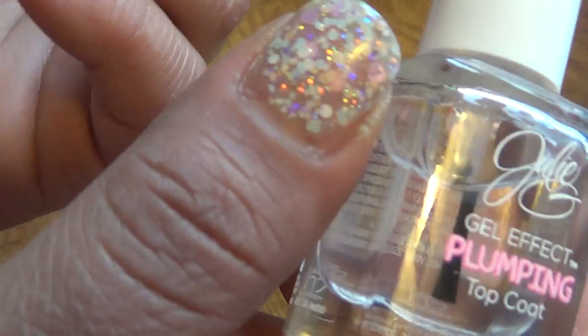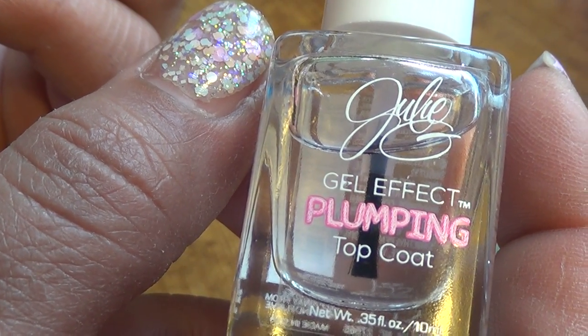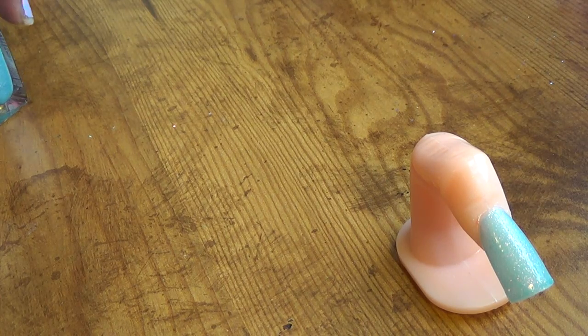I think this one is $3.99 in any drugstore. Rite Aid. I don't think CVS has it. I think Rite Aid does. I'm not sure. But I love it, I love it, I love it.